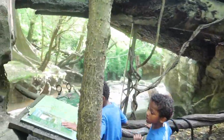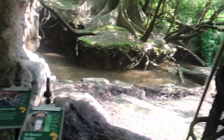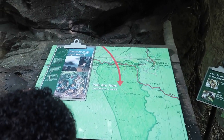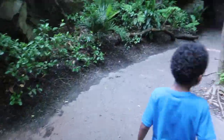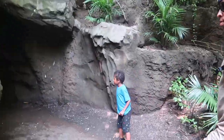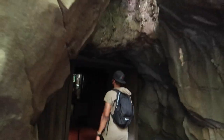Try to look at them. Ooh, what's this? Look. Red River hog. Something right here. Red River hog, come look at me. Like birds live in there. Come on, we're going in the cave. Oh, it was an actual cave.